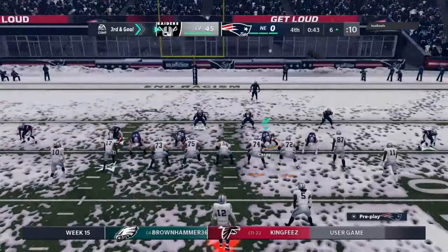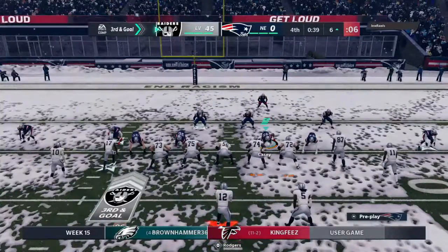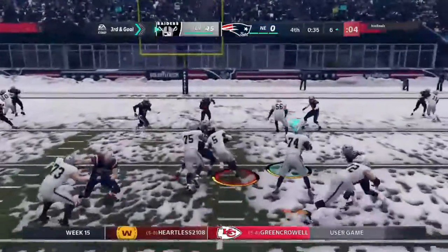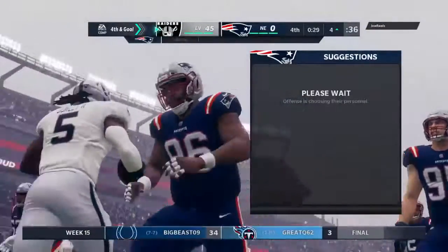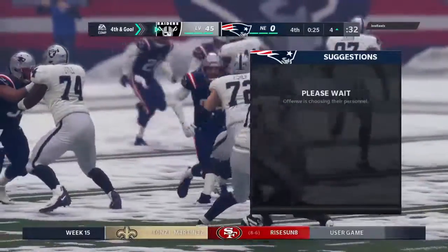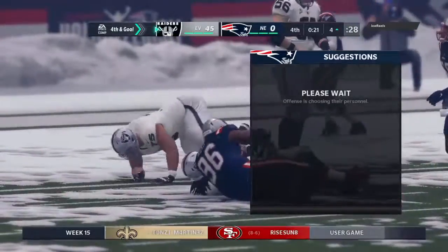Third and goal as they look to pour some more salt in the wound. Now a draw play for Gurley, and the hole closes quickly here. He can fight only to about the 4. Give him a couple on the run there, and now they're in that in-between area here on fourth and goal. 2 yards brings up fourth and goal.